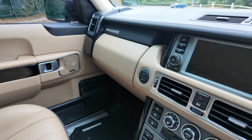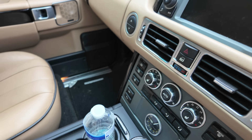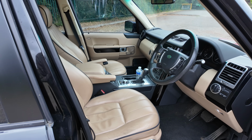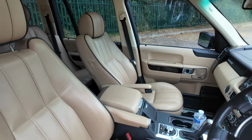Just needs to get a deep clean done, more so around all these little bits around the cup holders, the center console. It's just not been cleaned properly in a little while, but the type of car this is, you don't know what it could be used for. It could be a farmer's vehicle, it could be someone's work car, and at this price point, I'm not expecting it to be in pristine condition.